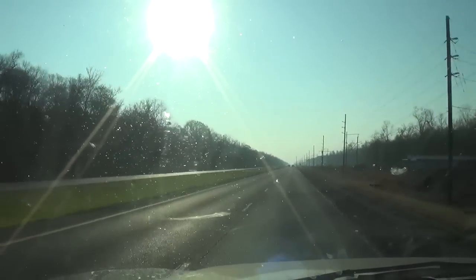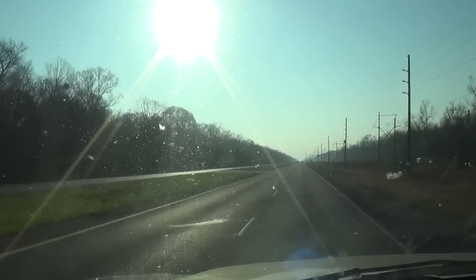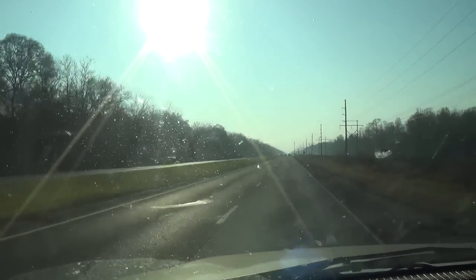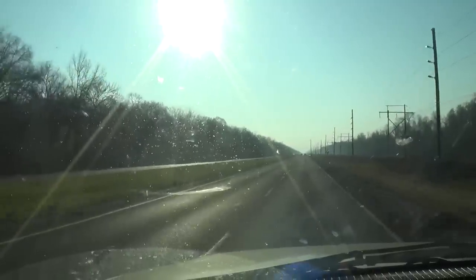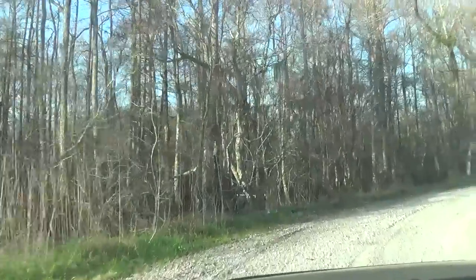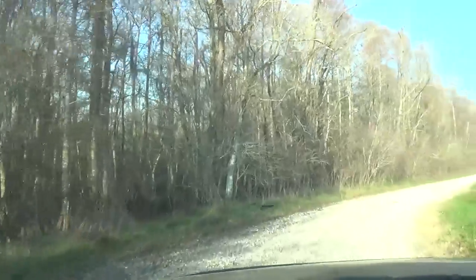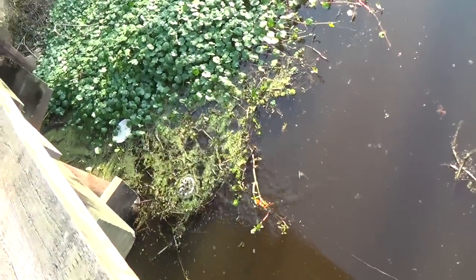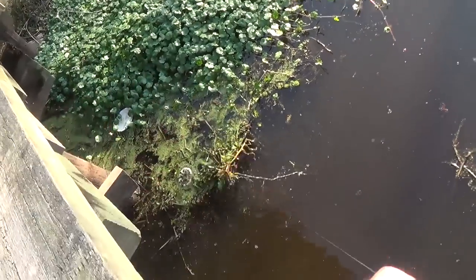Hello everyone. It's a beautiful morning here in Louisiana. A little after 8 o'clock in the morning, 43 degrees, going up to 70 today. We're going to go out and check those lines. Oh, we got one on there.